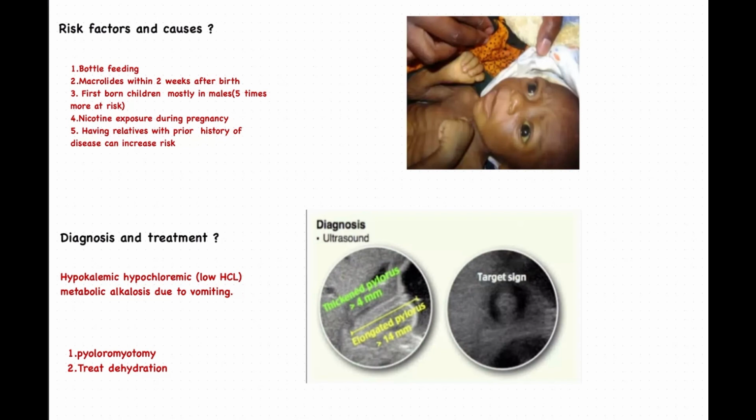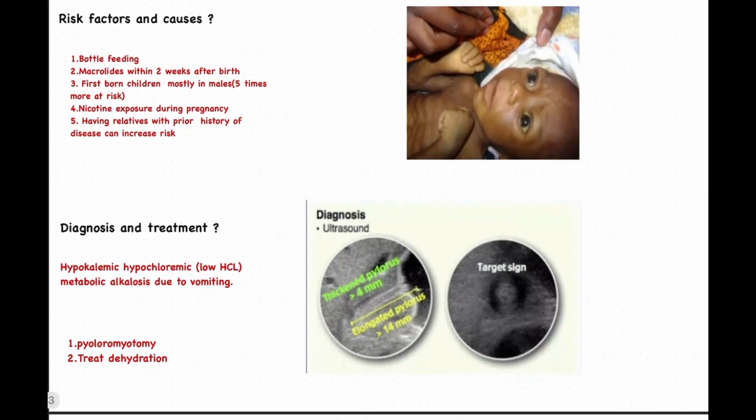Nicotine exposure during pregnancy is also a vital risk factor, which can cause hypertrophic pyloric stenosis, and relatives and genetic history with the same presentation can also have an increased risk. And you can see the baby with poor weight gain, weight loss, and cachexia. It's failure to thrive, basically, which is also a characteristic of pyloric stenosis.